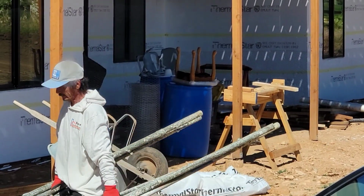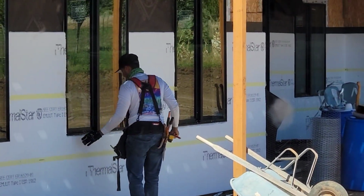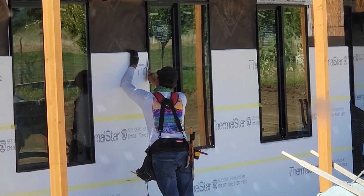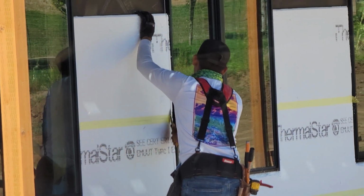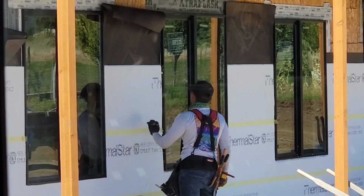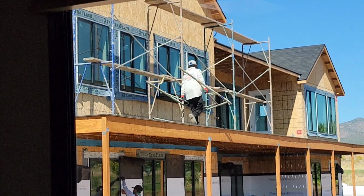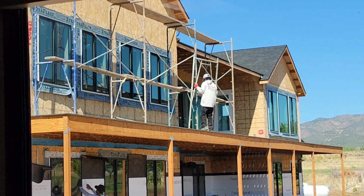He's still bringing things up. And then you have that guy over there, he's going around and trimming the foam off. Yep. Make it nice and neat. And then you got that little guy up there still setting up. Whatever he's doing, it's taking him a long time.